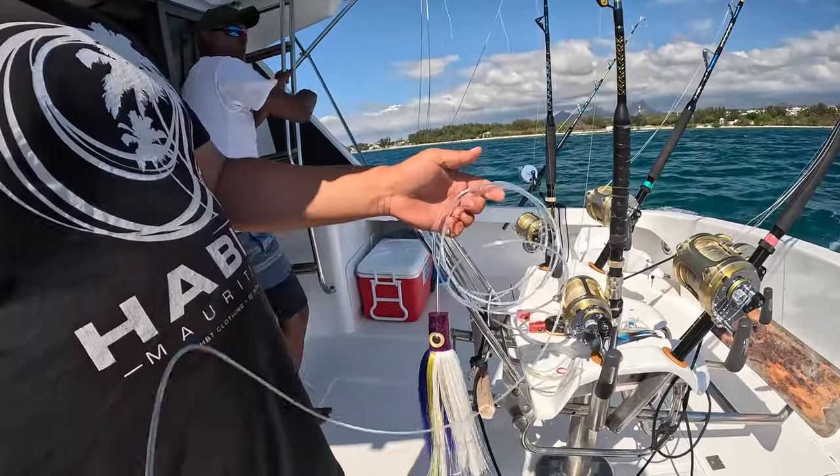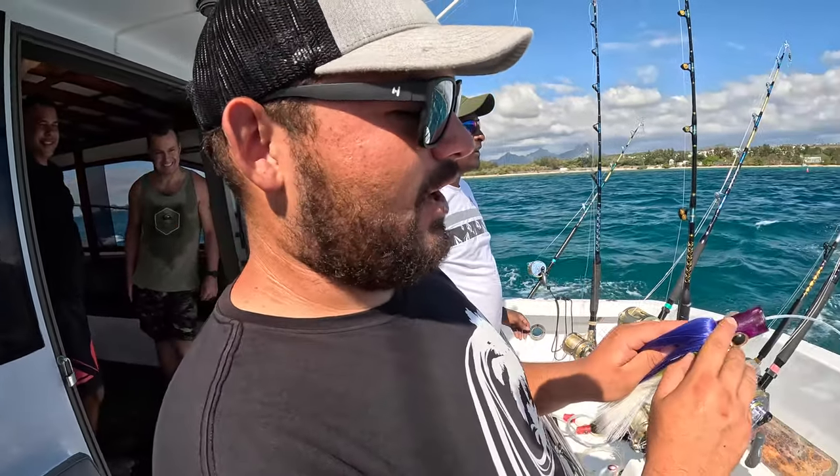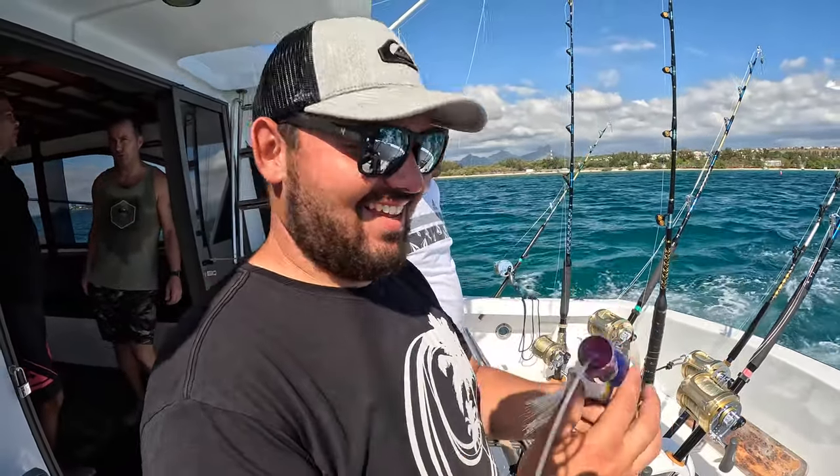What are we running here? So, Islander Blue, favorite color: blue, yellow, and white. Quite some bites on it, you can see it.